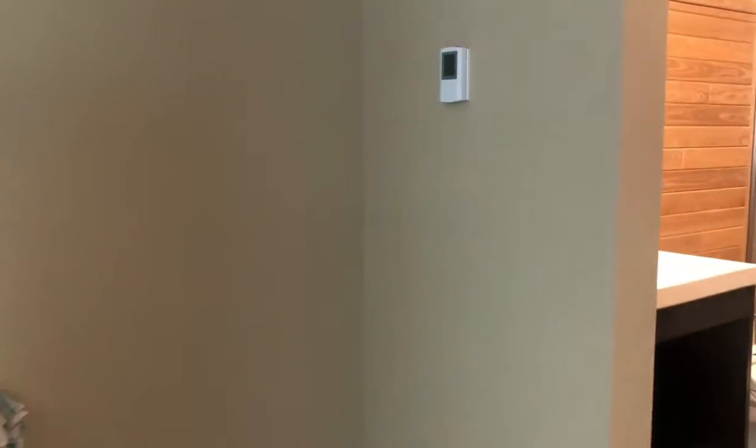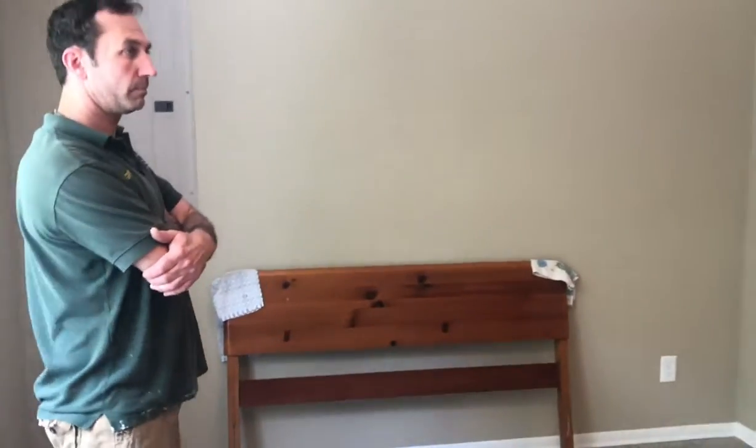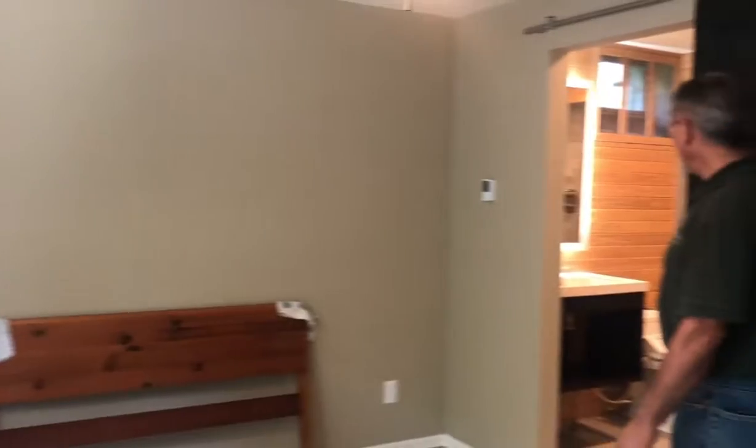So this is a walkout basement. So it wouldn't benefit us to have this on a wall that's not below grade. The benefits are all below grade. Correct. And what about the bathroom?